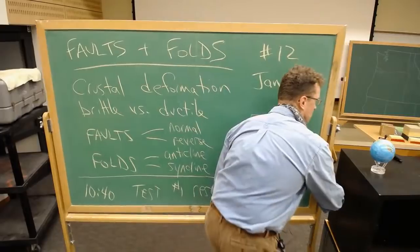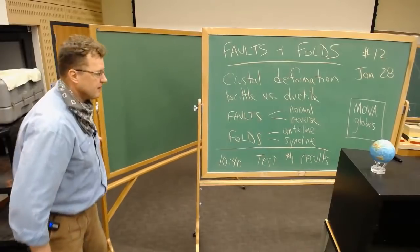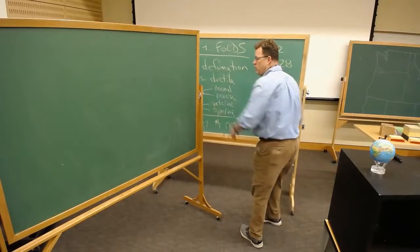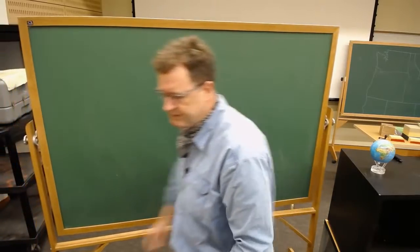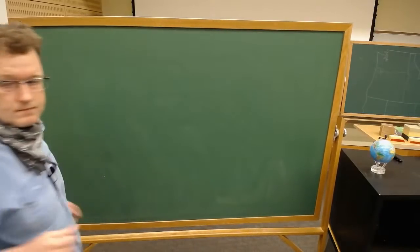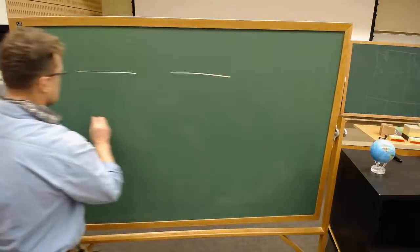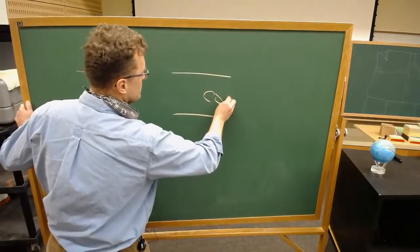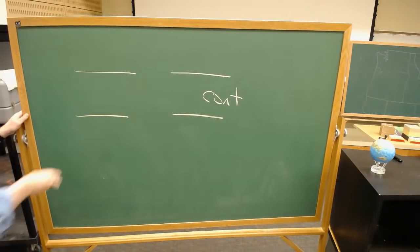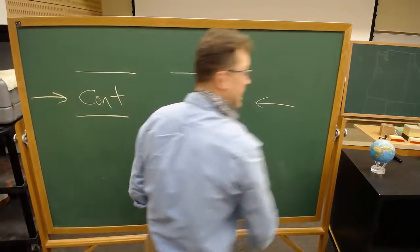Okay, it's time to draw something. Let's pick up the pace. It's been super easy so far. Let's keep it super easy, but let's pick up the pace as far as what you should be engaging with. So let's draw together, and let me draw one continent. It can be Africa if you want. Struggling with my cameras this morning. Another continent. Let's have them on a collision course.